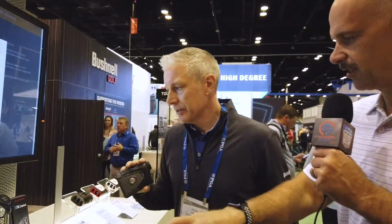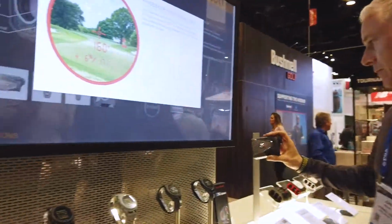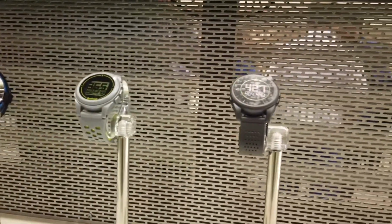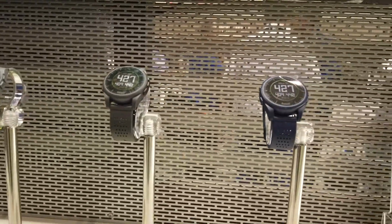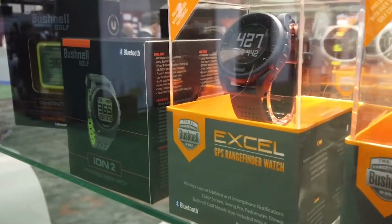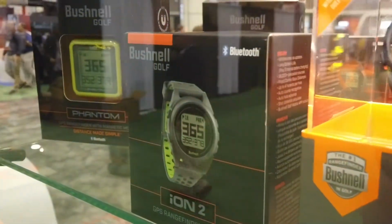Okay, so we've got the new one, and then we've got some returning encore performances here lined up next to you. Take us on just a quick journey through what's in front of you, because some people like to wear something on their wrist. Oh, for sure. And as far as the wrist goes, we've obviously got the GPS watches. We've got the Ion 2 and the Excel. And one of the things about our GPS categories, we want to make it distance made simple.